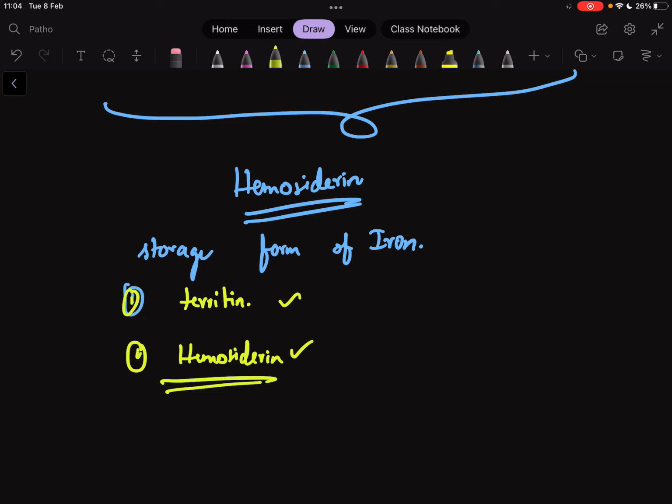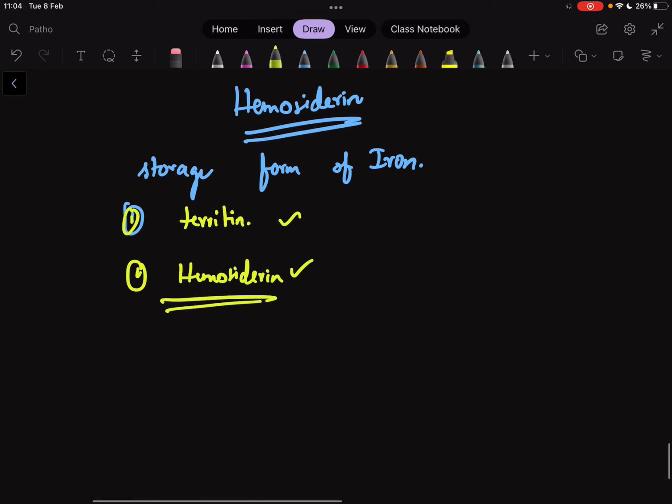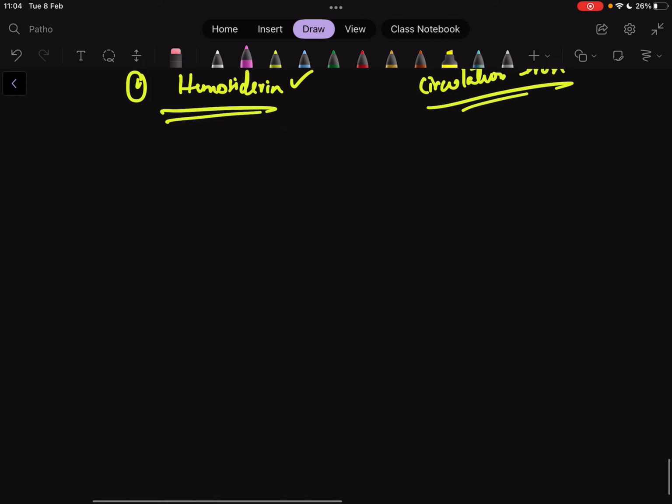So the storage forms of iron are your ferritin and your hemosiderin. So I will talk about the circulation part of iron in the next part, because I want to keep the video as short as possible. So basically I will talk about the summary.